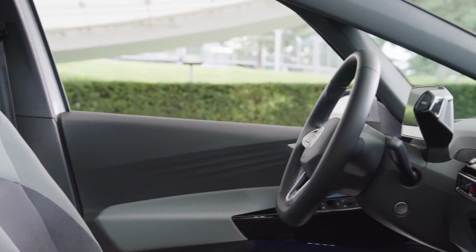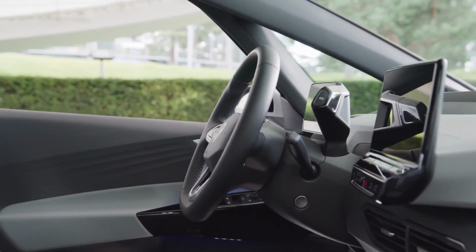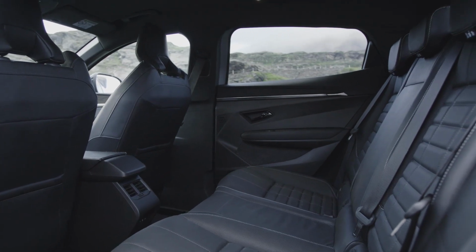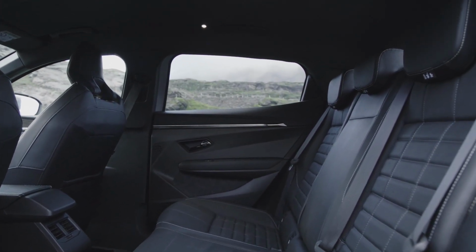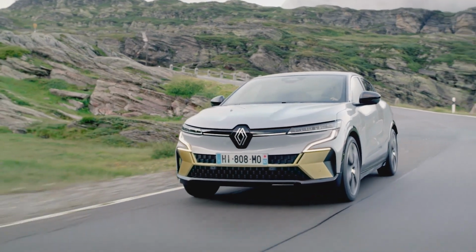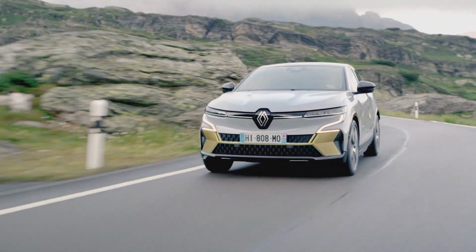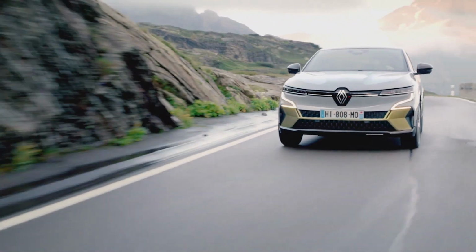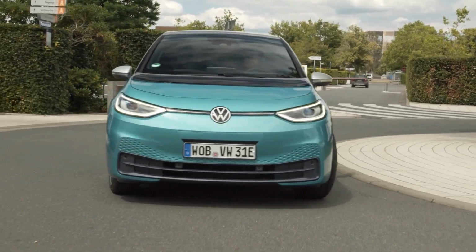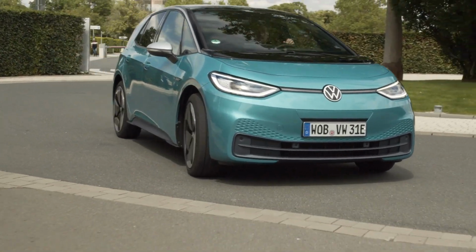We don't know what the base models will be equipped with, so we can't make an apples-to-apples comparison at this time. But if this pricing comparison holds true, it would make sense given that the Megane E-Tech has an upgraded infotainment system, has towing capabilities, and higher charging power. That makes the ID.3 the value choice.